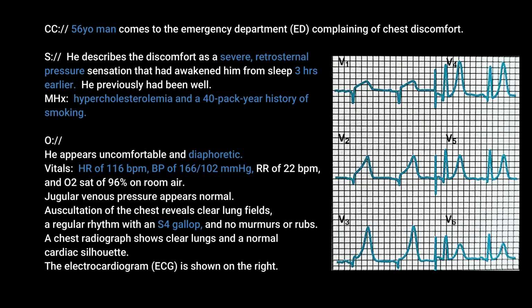He has risk factors for coronary atherosclerosis, such as being a man over the age of 45, having hypercholesterolemia, and a bad smoking habit. The duration of the chest pain lasting longer than 30 minutes and the description of the chest pain as retrosternal pressure all indicate cardiac ischemia.